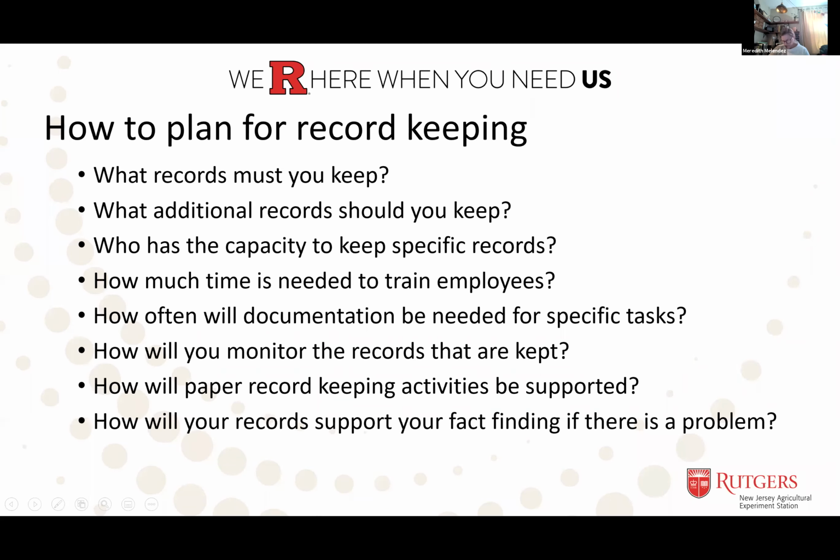So in terms of planning for your record keeping, if you're at the beginning of a farm operation and you have the luxury of thinking about this now, rather than, say, a few years in when you haven't been keeping records, right? You're able to plan a little bit better and maybe set up the system so you don't have to tweak it as much.